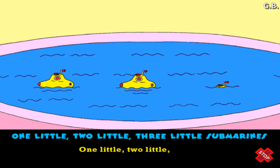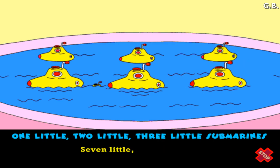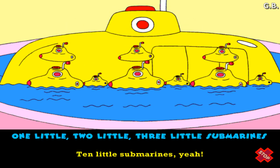One little, two little, three little submarines. Four little, five little, six little submarines. Seven little, eight little, nine little submarines. Ten little submarines, yay!